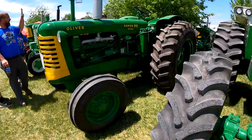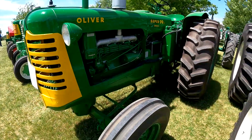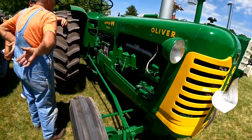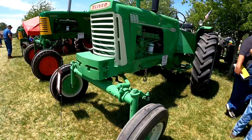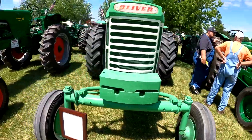The Super 99 GM. Yep, see it. Nope, Super 99 Waukesha diesel. Had out in this guy's field for pasture for years. An 880 mist green. Looks like a Wheatland. It's got the Wheatland side shields. 3-point. And it's mist.